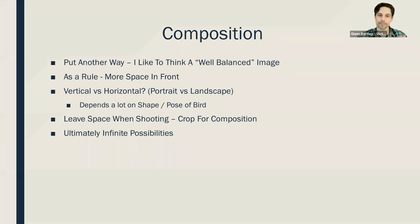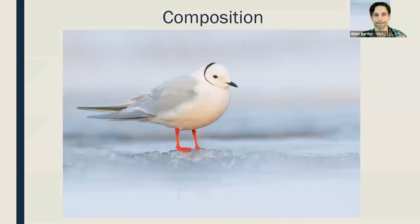Now, there's no perfect composition. There's no ideal composition. There's infinite possibilities. So I'm only going to show you a few photos here, but we'll talk about composition a bit more later, maybe. This is a really standard bird image composition. This is a beautiful Ross's gull from way up north in the Arctic. And it's pretty standard, more space in front of the bird, this sort of ice fog that's lifting up off the ice, maybe helping to balance the negative space, and the bird's looking into the open space. Very standard.